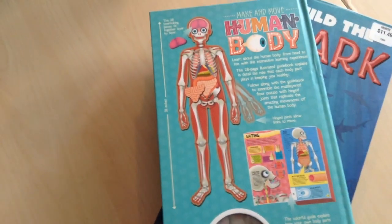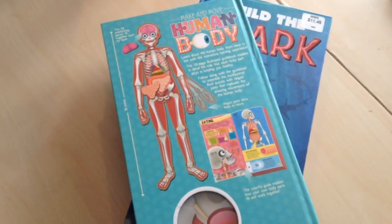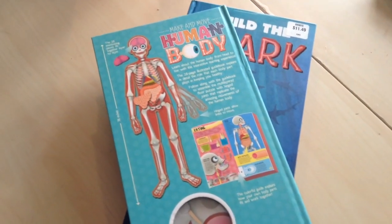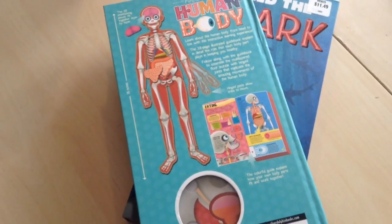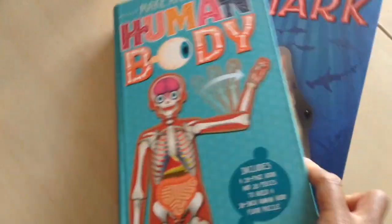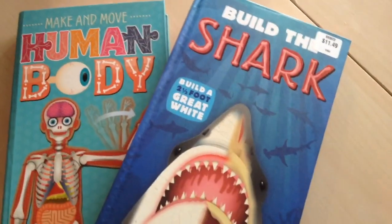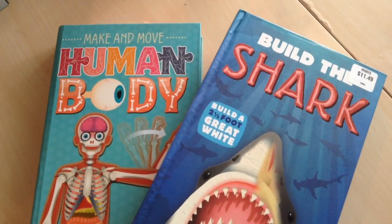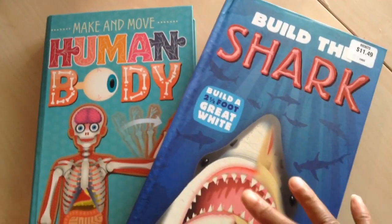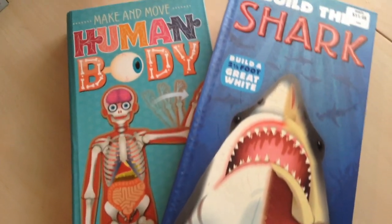We haven't built this one yet because I found this after we did the human body study, so we probably won't be getting into this until next school year. And then also we have the shark one as well, and I know we have another one in addition to these two, but I don't remember. Yeah, we have the robot one.